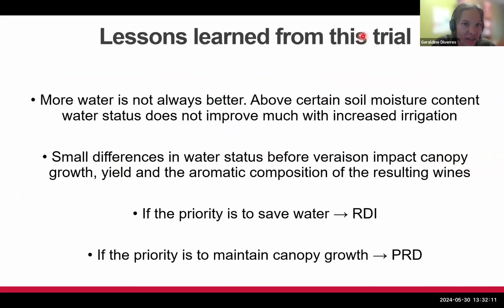So almost to finish, I'm wrapping up here the lessons learned from this trial. 1, and very important, more water is not always better. There is this apparent soil moisture threshold, above which the more you water, not really the better you're making your vines feel. You're just wasting water at that point.